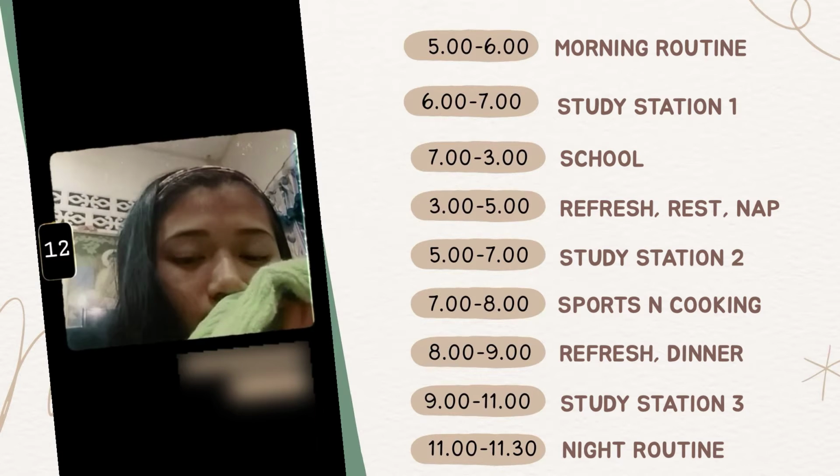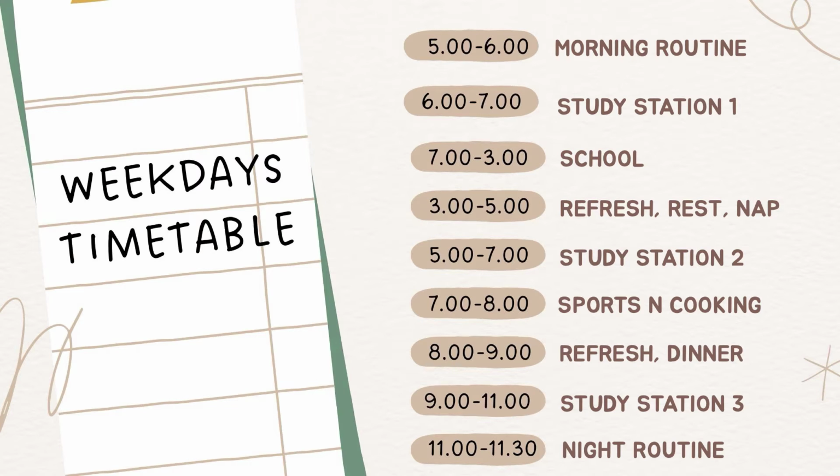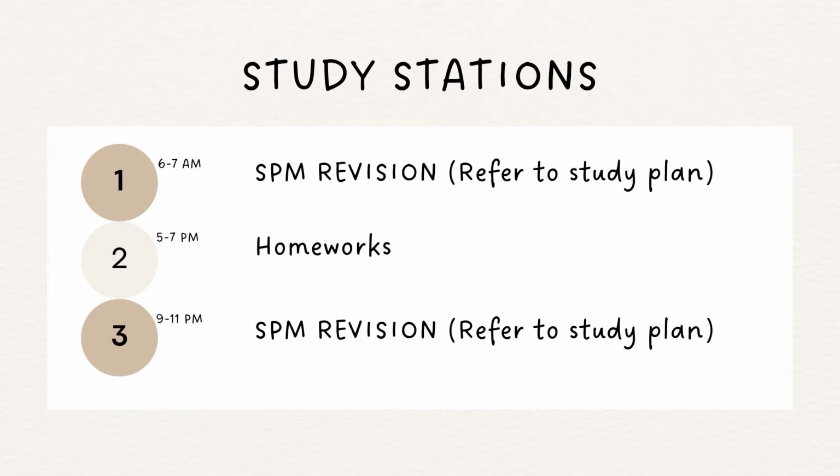If you check your phone and you scroll your phone during this time, it'll be hard for you to fall asleep and you cannot wake up early the next day. In conclusion, study station 1 and study station 3 are for you to do what you have planned in your study plan, and study station 2 is for you to finish all your homework. However, you can also do what you have planned during study station 2 if you have finished your homework.